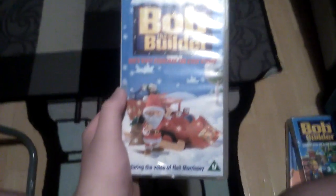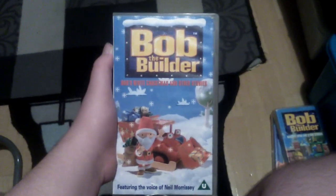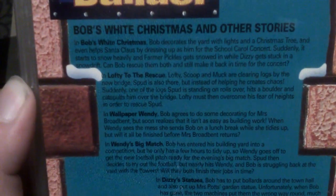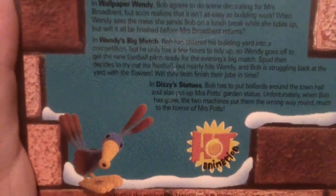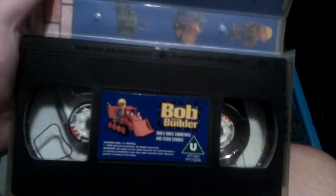Well, up next we have one of the personal favorites of mine. Well, Naughty Spud's probably no personal favorite. Bob's Boy Christmas. Here's the spine and back cover. Episodes are Bob's Boy Christmas, Lofty to the Rescue, Wallpaper Wendy, Wendy's Big Match, and Dizzy Statues. One of my personal favorite tapes. Here's the tape. I also got those storybooks for Scoop Saves the Day. Some of those are storybooks, and I'm hoping to get some of them so I can use them for my Storytime with Toys series. So, yeah.